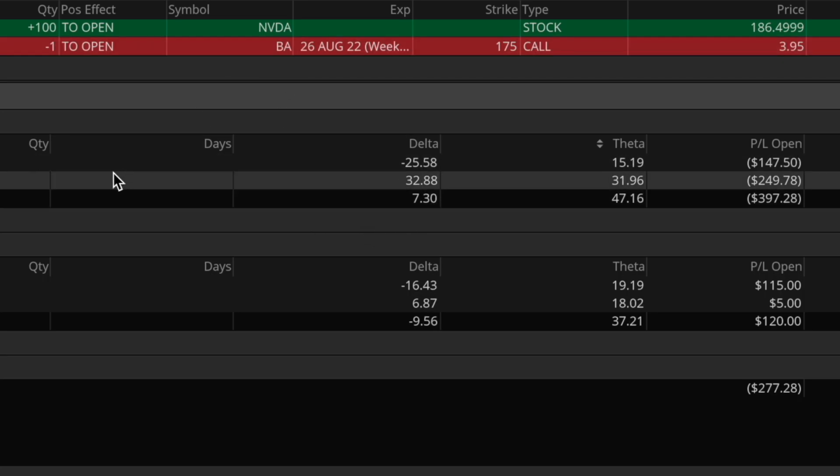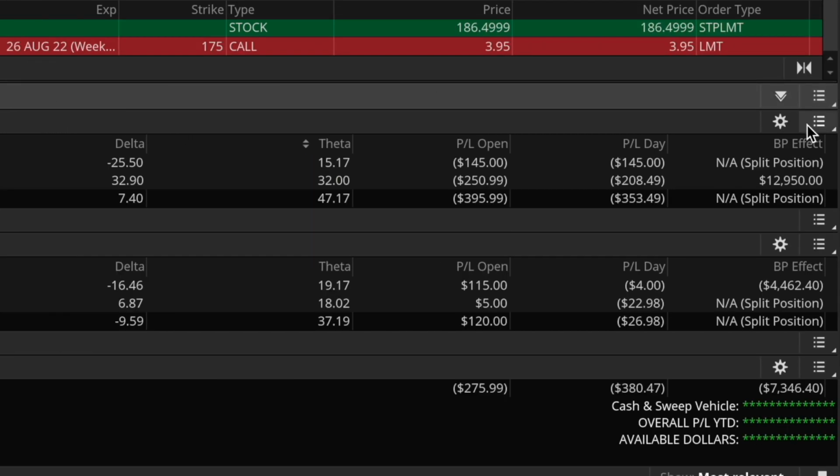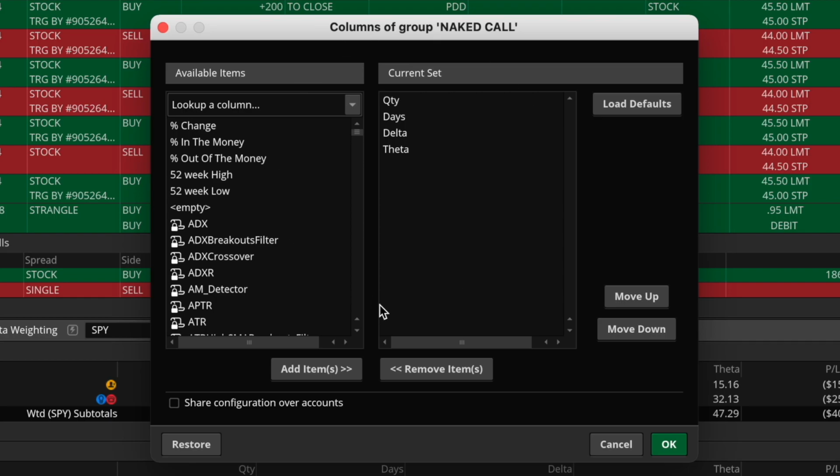So for each group that you have here, go to the top of that position group and go to the right-hand side and click on the small gear icon. And that opens up a new window right here where on the right-hand side, these are the metrics that currently do show up in my position groups. So again, delta and theta here, you both have to add these metrics, which you can find by going to the left-hand side and simply searching for them.